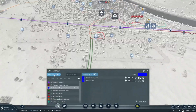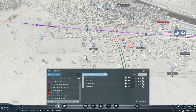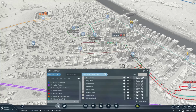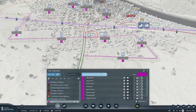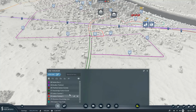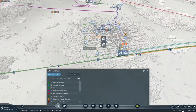So this is going to be a pretty long circulator. So it's going to hit those three. It's going to hit this. It's going to hit this. And now it's going to come down and hit these stops. We'll make this a dark purple. So that's going to be our circulator. Great. And this is going to be a bus route. And it's going to be Sutton Bus 1. And just notice how different this circulator is compared to Sturbridge's second circulator, which is so much cleaner.